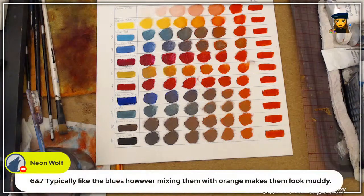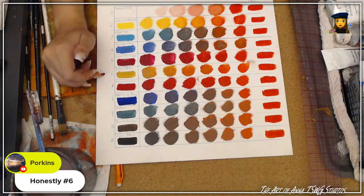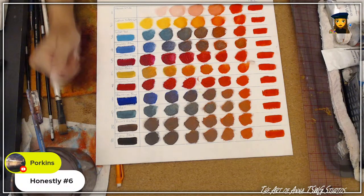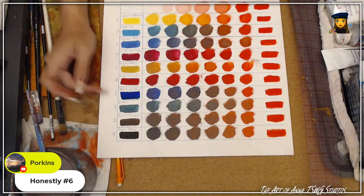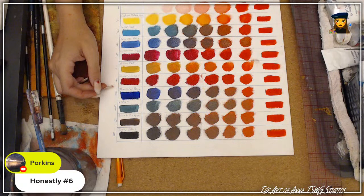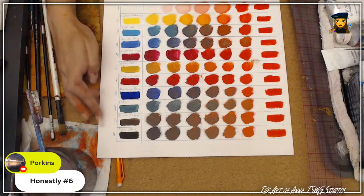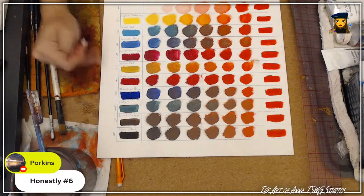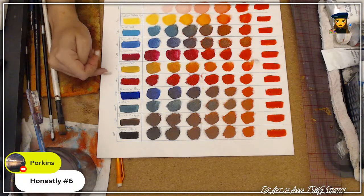Let's see 6 and 7. And then Porkin says 6 as well. All right, so 6 and 7. Nice. 8 from Gabriel. Let's see, Shadow War Child likes number 5. 11 looks okay too. Yeah, the black in it. 3 and 7. So Cobalt and Alizarin.